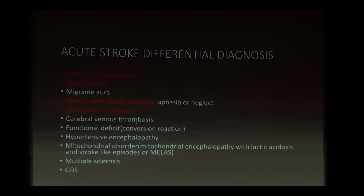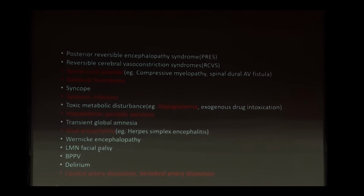Then comes CNS tumor or abscess, which should never be missed in the ED, and which can be picked up only on imaging. Then come less common causes like cerebral venous thrombosis, functional deficit conversion reaction, hypertensive encephalopathy, MELAS, multiple sclerosis, GBS, spinal cord disorder, compressive myelopathy, subdural hematoma, in which the patient will have a past history of head trauma, syncope, and systemic infection. Even a patient with sepsis will have septic encephalopathy, which has to be ruled out after sending the labs to look for CBC and CRP. And then toxic metabolic disturbances such as hypoglycemia.